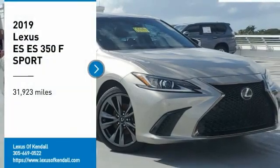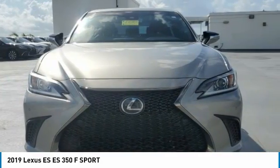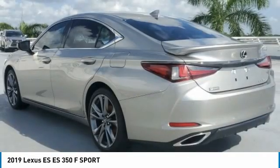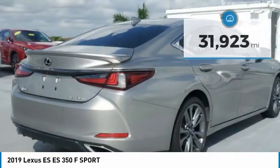We are pleased to show you the 2019 ES. Lexus has sold the ES family of vehicles since 1989 as its mid-sized luxury sedan line. The ES series has become the best-selling sedan for Lexus and is known for its emphasis on interior amenities. This vehicle has less than 35,000 miles.